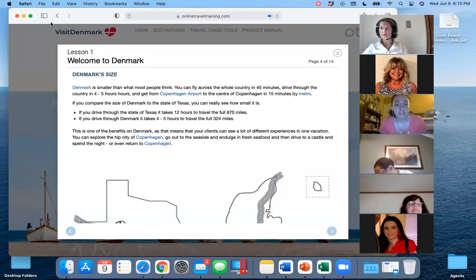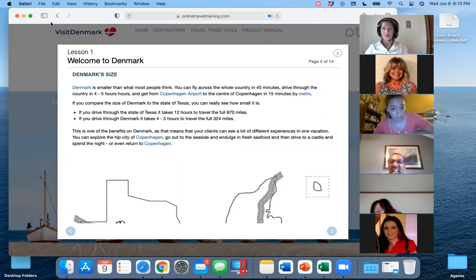Denmark size. Denmark is smaller than what most people think. You can fly across the whole country in 45 minutes, drive through the country in 4 to 5 hours, and get from Copenhagen Airport to the center of Copenhagen in 15 minutes by the metro. If you compare the size of Denmark to the state of Texas, you can really see how small it is. If you drive through Texas, it takes 12 hours to travel the full 870 miles. If you drive through Denmark, it takes 4 to 5 hours to drive the full 324 miles.